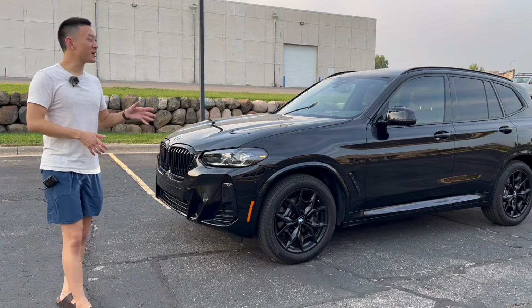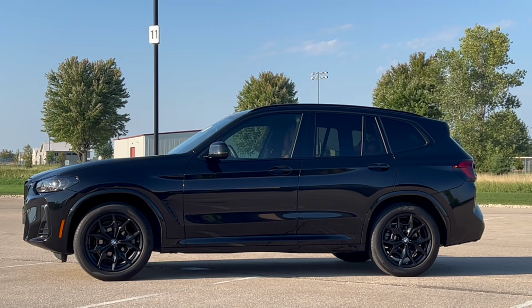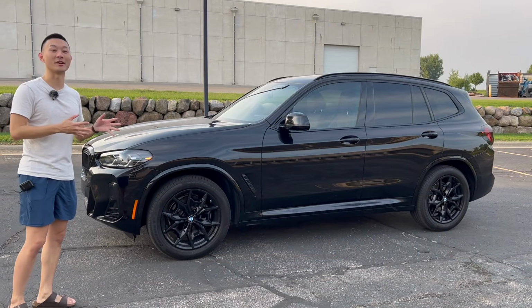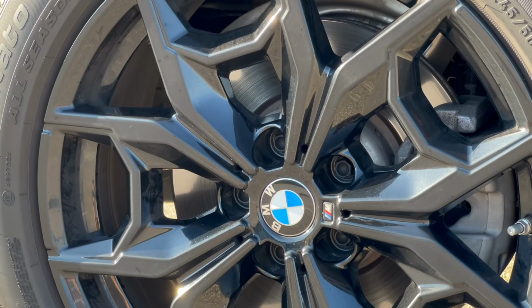And now moving along the side profile of this vehicle, you've got a typical pretty boxy look to this vehicle. Not as boxy as the X1 or X5, but I expect in the redesign it's probably going to become a little boxier. So if you like the sleek look of this, probably get it right now before it gets redesigned. I will note that these 19-inch M spoke wheels are really, really cool. They actually have the M badge in there.